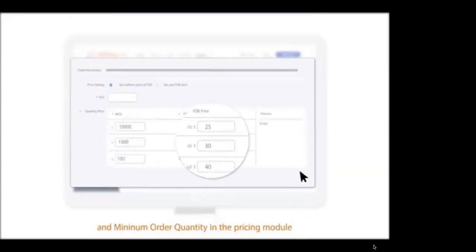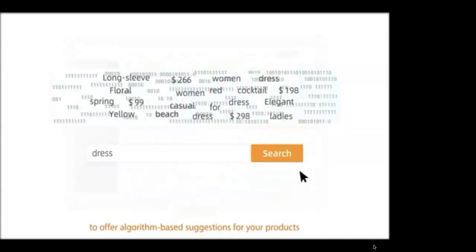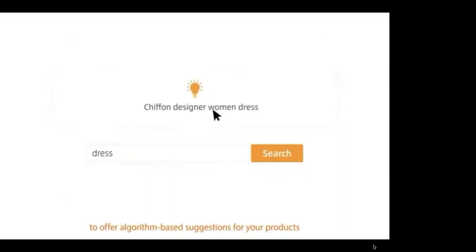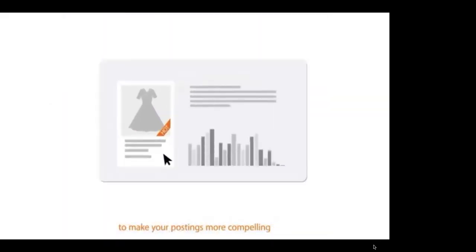You can configure ladder pricing and minimum order quantity in the pricing module so that you can optimize every sale. Or you can leave it up to the intelligent posting tool to offer algorithm-based suggestions for your products. You also get data insights and optimization tools to make your postings more compelling.